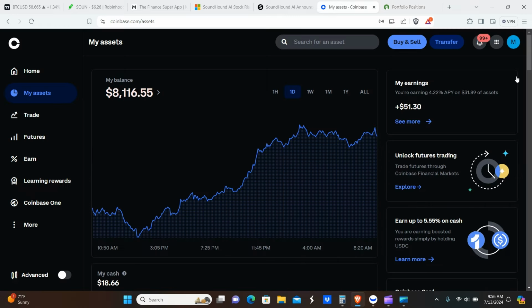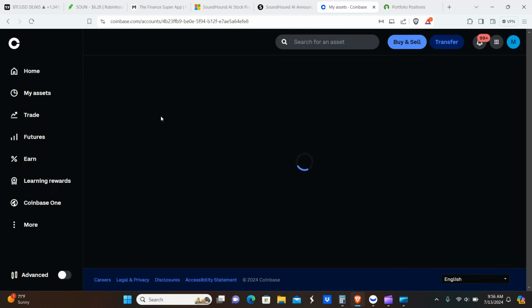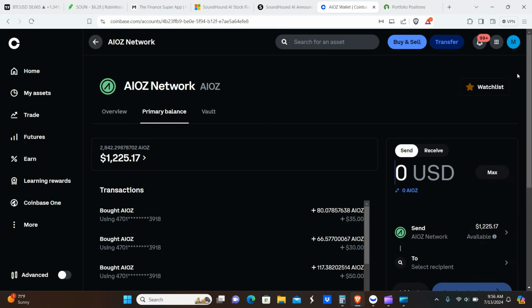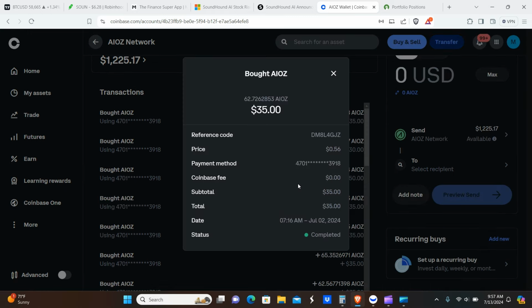So in terms of Coinbase, there were some positions that were bought this week. Basically, pretty much the gist of what was bought here was AIOZ. As you guys know, we are extremely bullish on AI tokens. Anything AI related, does not matter what it is: stocks, tokens, ETFs, dividend paying stocks, whatever. Anything AI, we want to have a hand in that pot. So I'll go over the transactions here with you guys.